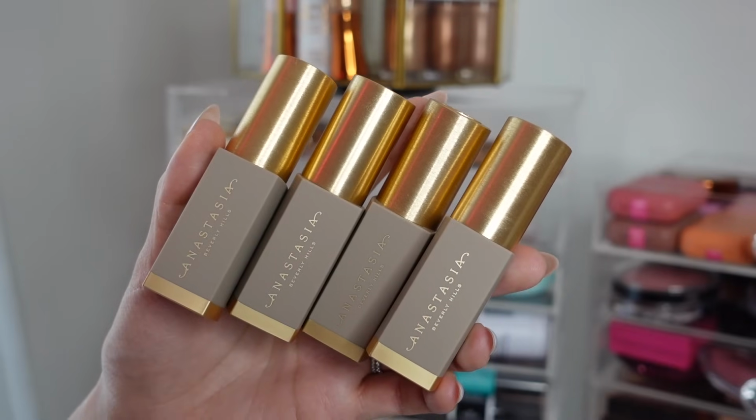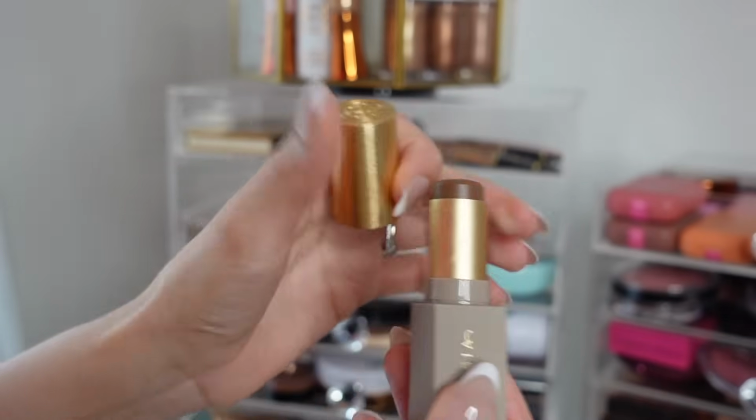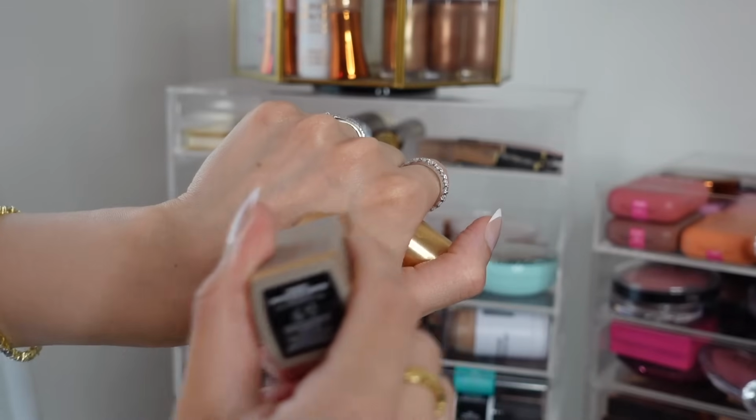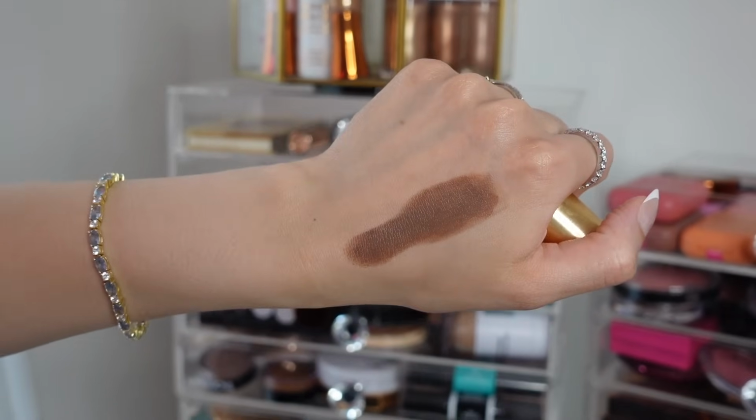Packaging is really cute. I'm not going to keep all the shades. I think I'm actually just going to keep one color. So this is what its shadow looks like. This is actually my first time swatching it. Oh, that's pretty. I actually love that color.